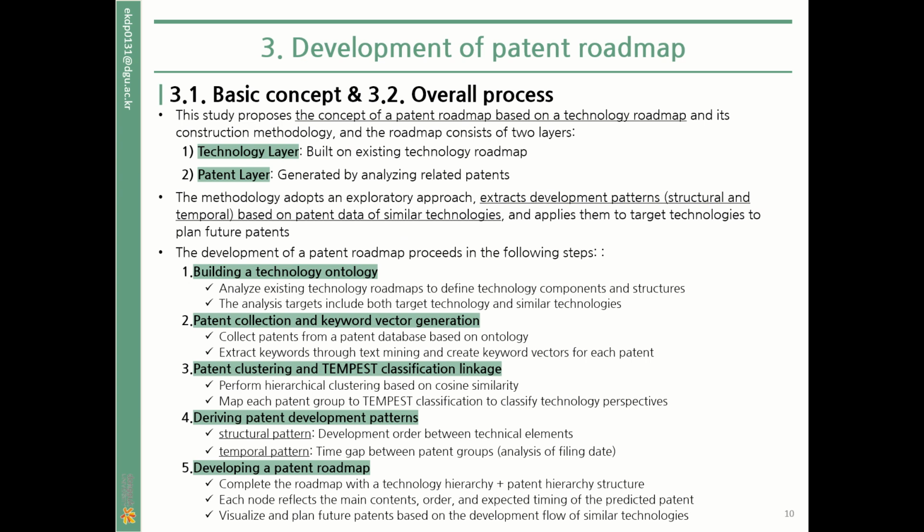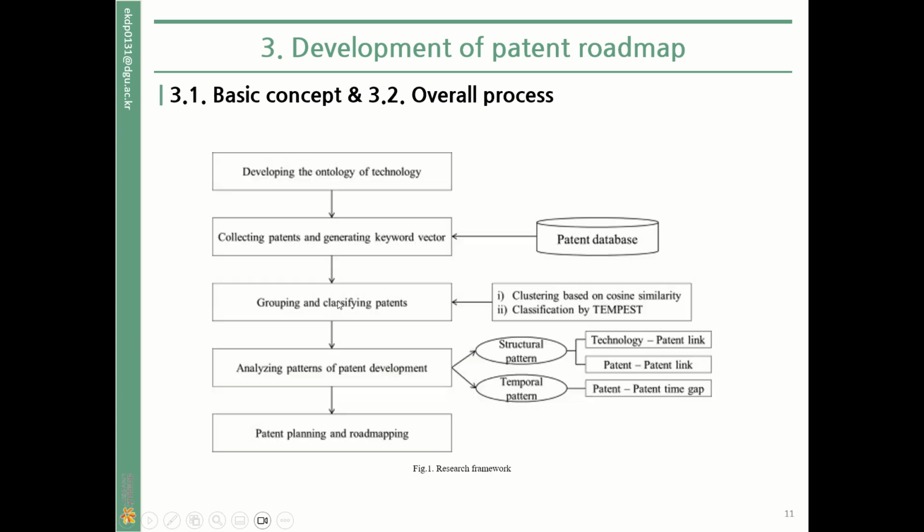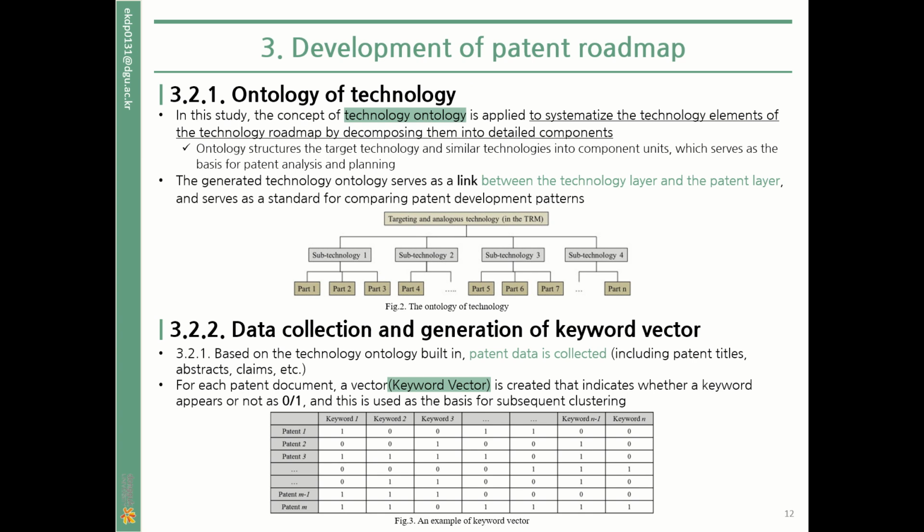This study proposes a patent roadmap concept and methodology based on the technology roadmap, which consists of a technology layer and a patent layer. The methodology adopts an exploratory approach, extracts development patterns based on patent data of similar technologies, and applies them to the target technology to plan necessary patents in the future. The development of the patent roadmap proceeds in the following steps. I will explain each step in more detail.